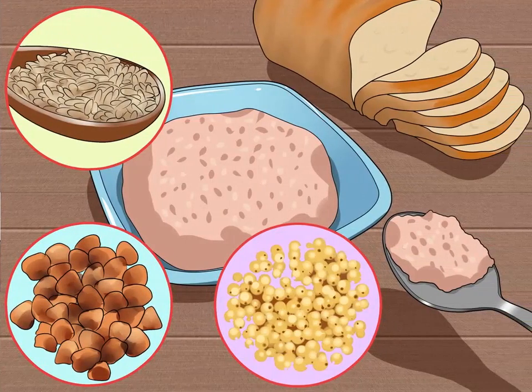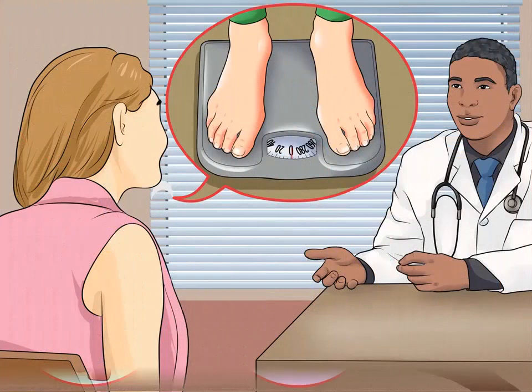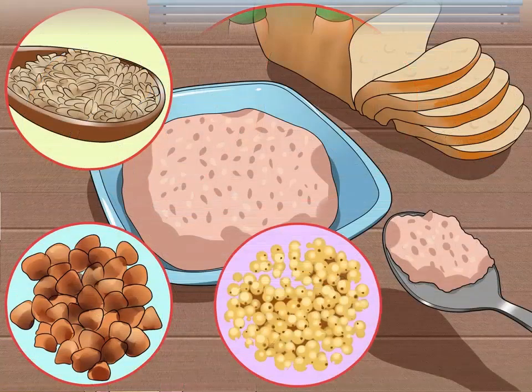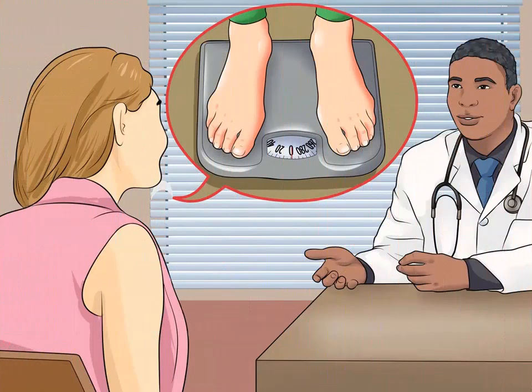Fill up on lean protein and produce. Although it may seem like gluten is in a wide variety of foods, and it is, many foods are actually naturally gluten-free. Most protein, fruits and vegetables are nutritious and gluten-free. Protein is essential for a well-balanced and lower-calorie diet. It helps fuel weight loss and keep you satisfied during the day.